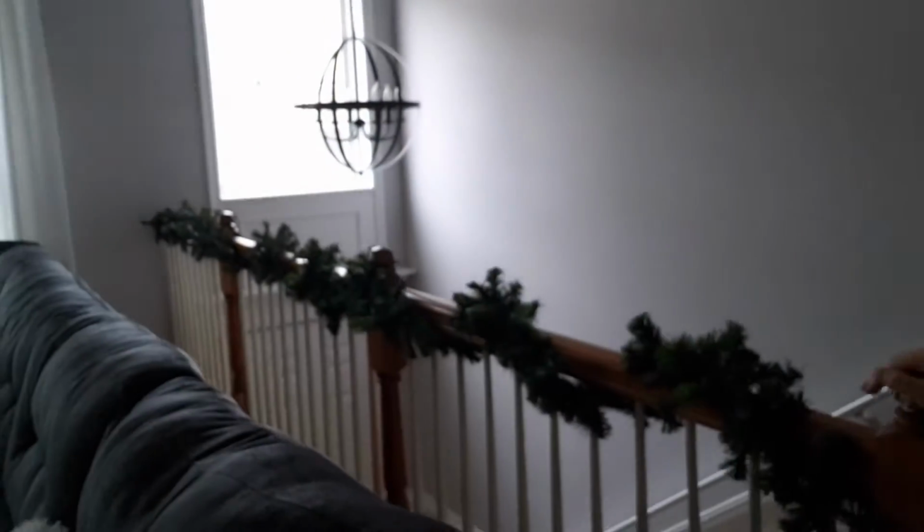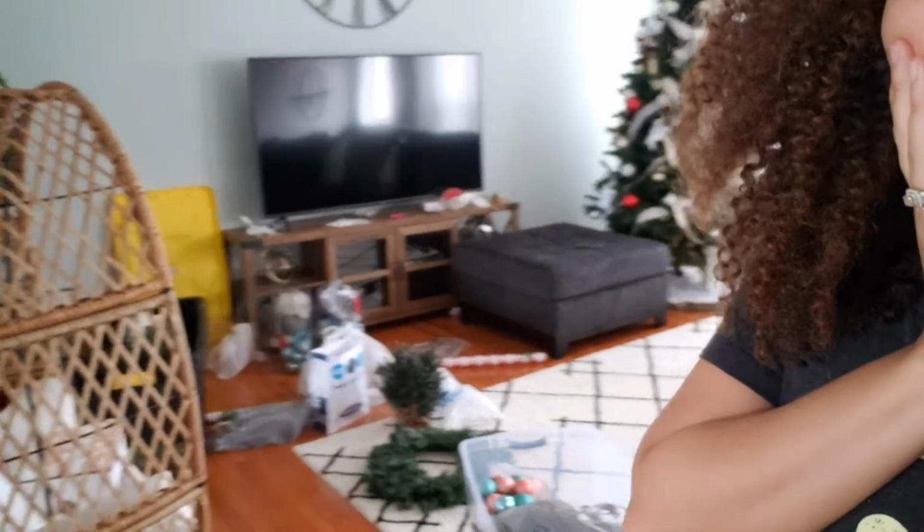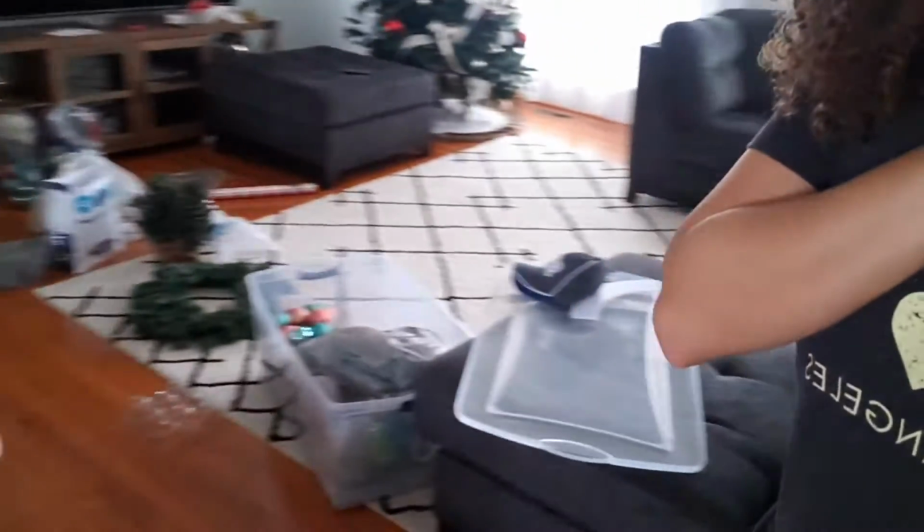I just put some garland right here on this. We did the Christmas tree. That should already be posted. And it's just a mess down here. Hot mess express. So yeah, I still have a bunch more stuff that I need to do. So hopefully you guys will be along for the journey. Pray for me.